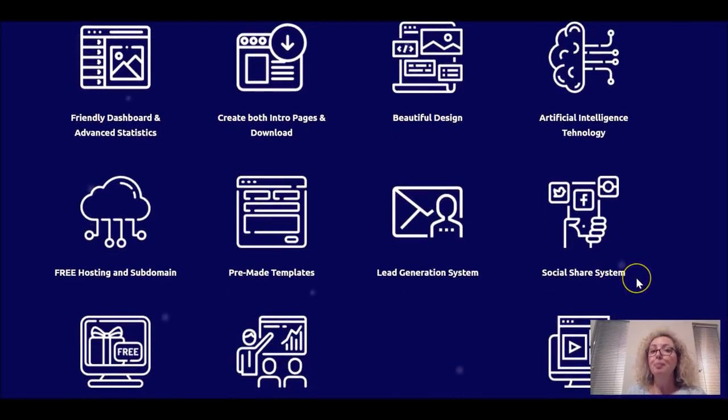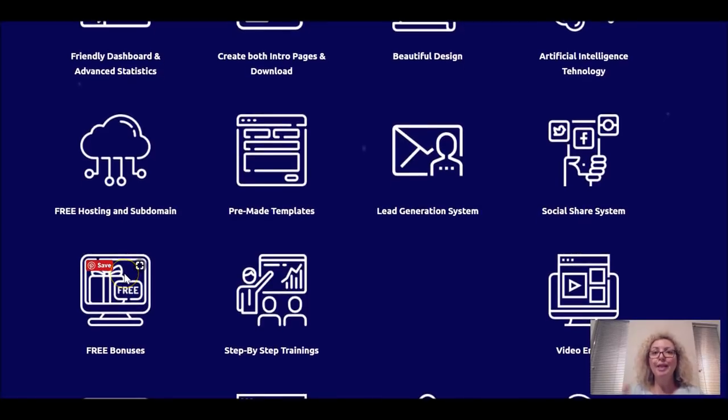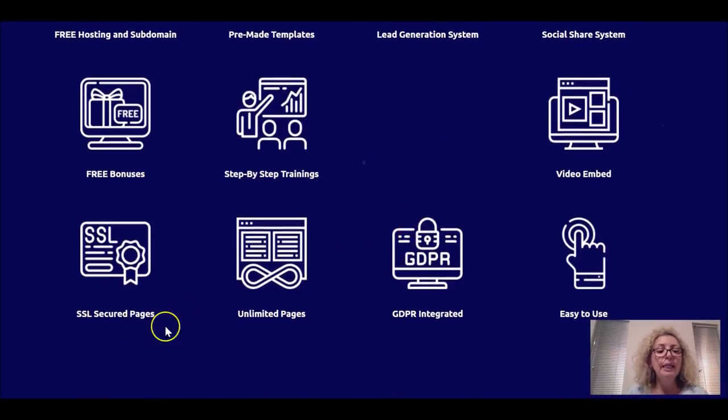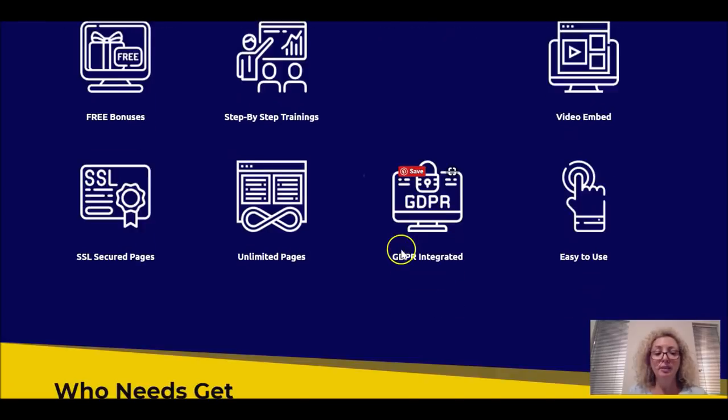Social share system, I'll show you that in the members area. Free bonuses, you've got extra free bonuses added in the program itself, so you can actually choose theirs instead of making your own. And step-by-step training, yes, you do have that. Video embed, you can actually embed your videos in there. SSL secured pages, they are all done. Unlimited pages, as many as you want. GDPR integrated, you're safe with your cookies. And easy to use, indeed it is.